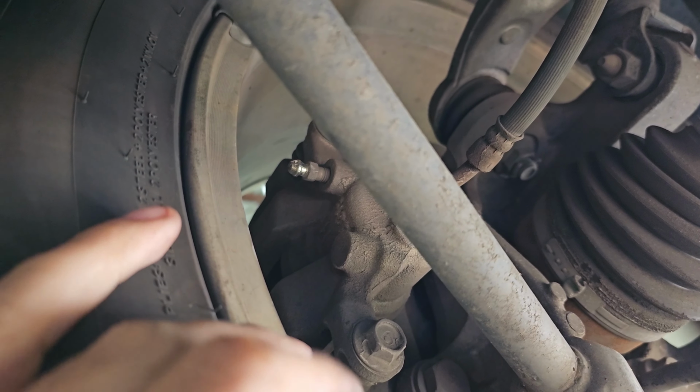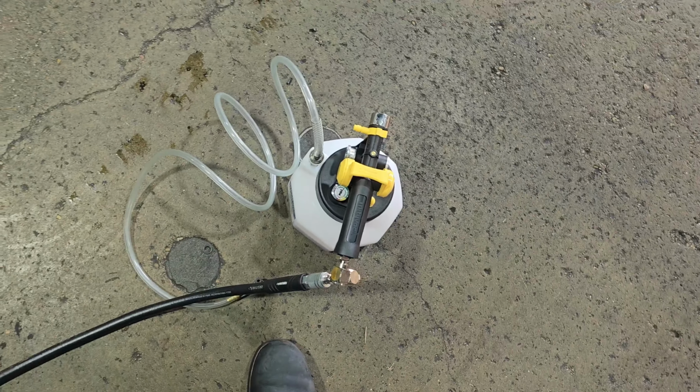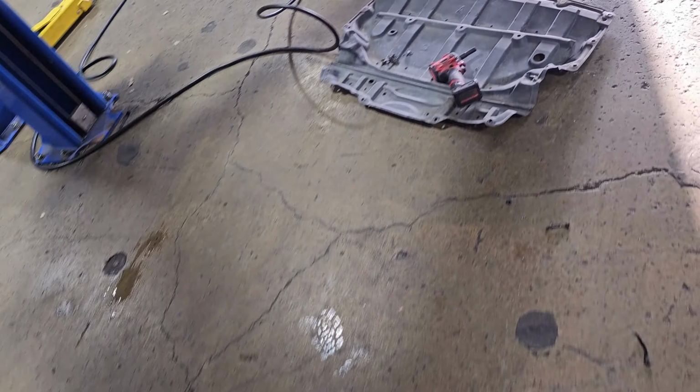Pretty much just crack that bleeder screw loose and leave it on there for a couple seconds. It's always important that if you're gonna do vacuum bleeding, don't ever let it run for extended periods of time, because if the reservoir ends up getting empty, which is not something that you want, it'll end up introducing air into the system, and then you'll have to bleed it again. I'm not really trying to bleed it as much as I'm just trying to flush the fluid out. I know probably pressure bleeding would be better for that, but I don't have a pressure bleeder. Well, I guess we do, but it's not for Nissans.